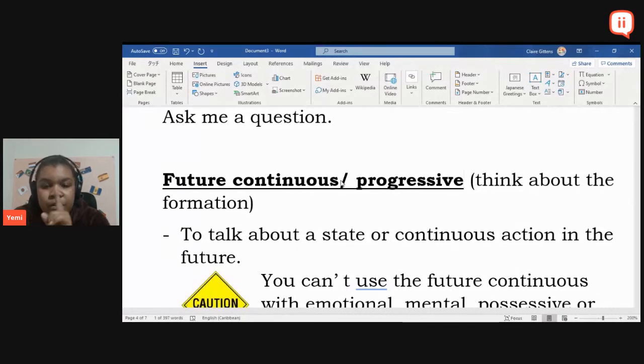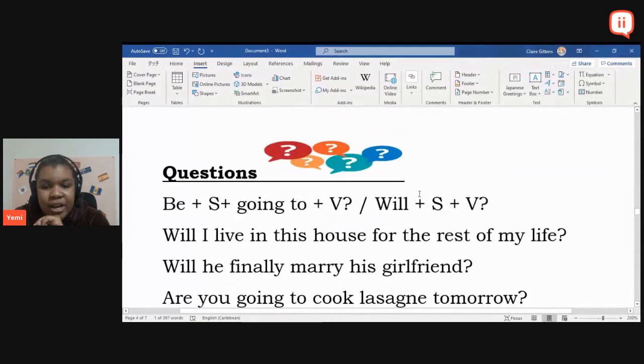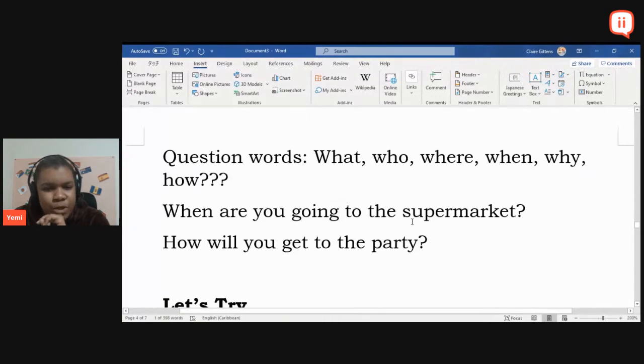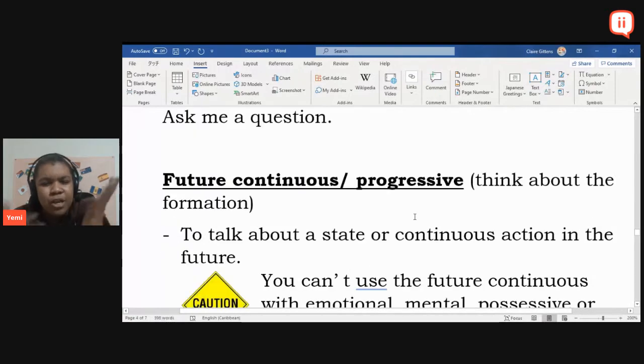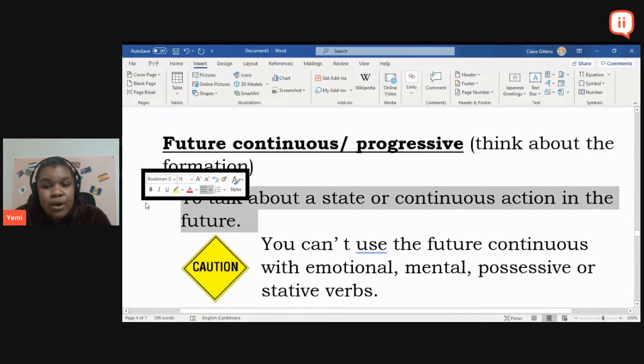We know the future tense already. This is the future tense, right? Will. We use that for the future tense. What did we use for the continuous? Can you think of how to form the future continuous? When do we use a future continuous tense? We use it if we want to talk about a state or continuous action in the future.